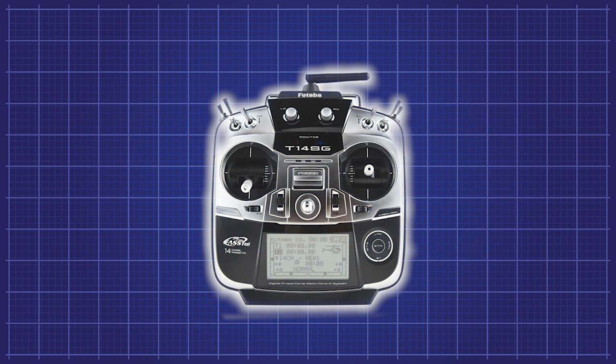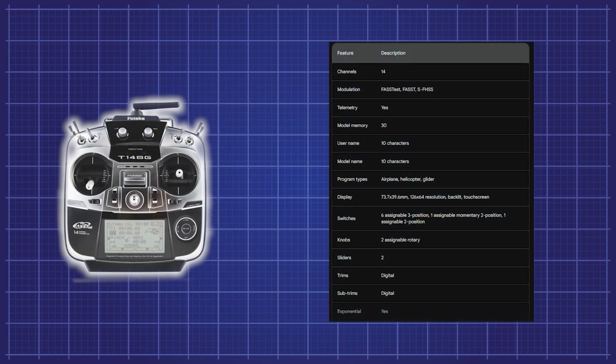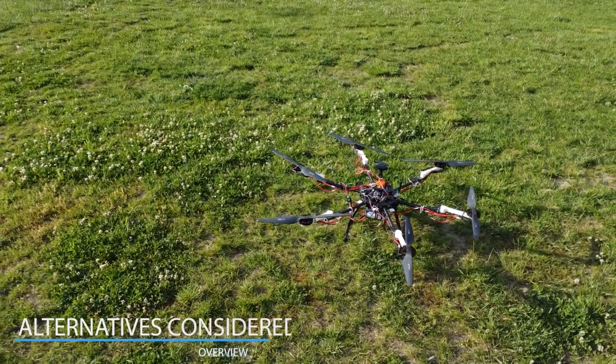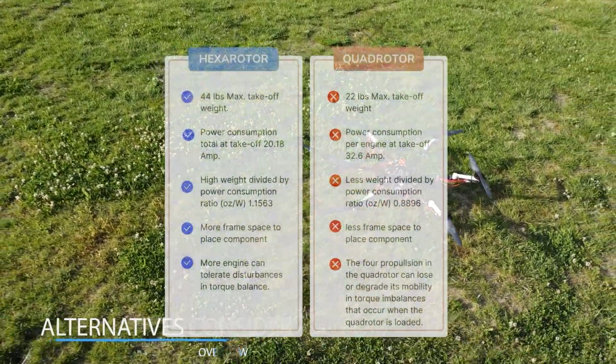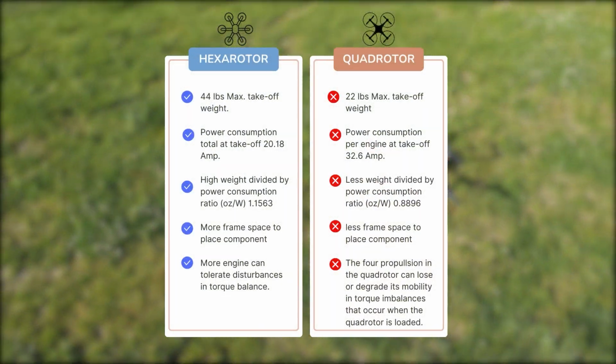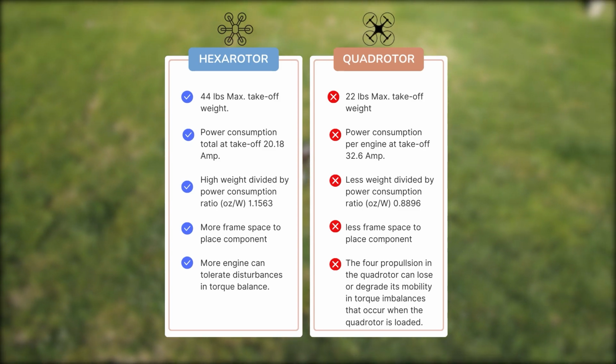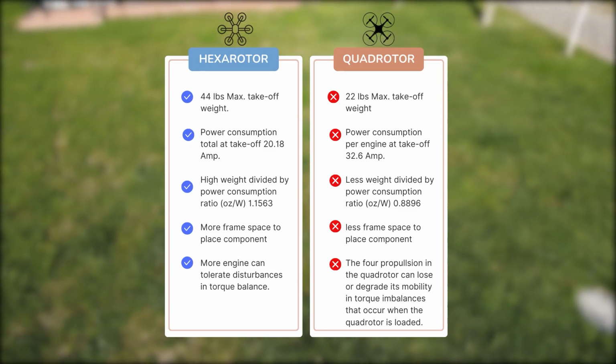Our radio receiver and controller operates in the FRS frequency range with high precision filters for radio safety. Adjustable antenna length can work within the 2.4 GHz range. The designed hexarotor stands out with a payload capacity of 44 pounds, high efficiency, and a more stable flying ability compared to the quadrotor configuration.